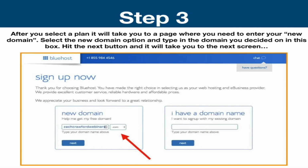Now, step 3, after you select a plan, it will take you to a page where you need to enter your new domain. So basically what you want to do is select the new domain option and type in the domain you decided on in this box. So if you are at a point where you're still trying to figure out the domain name, I would say reference that blog post. And then once you do, you want to go ahead and put that domain in here and then hit the next button, and it will take you to the next screen.